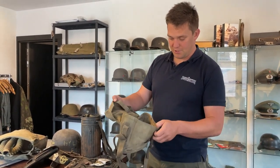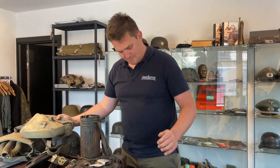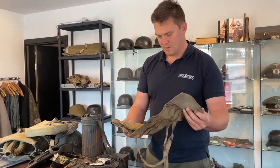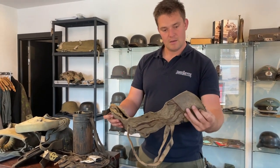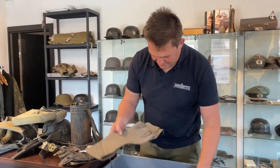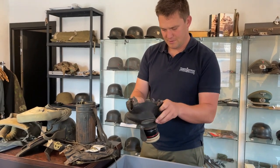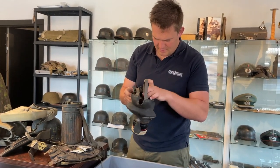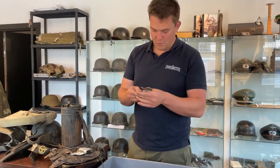This is also a British musette bag, I believe. I'm not really an expert on British militaria. I don't know what this is, but it looks British or American. It looks like a, I don't know. I have to look it up, what it is. First, some gaiters are there. Another gas mask, probably also British. Stamped 1938.